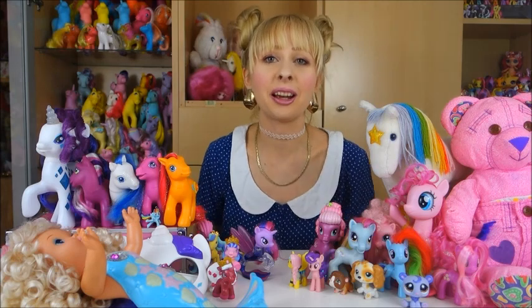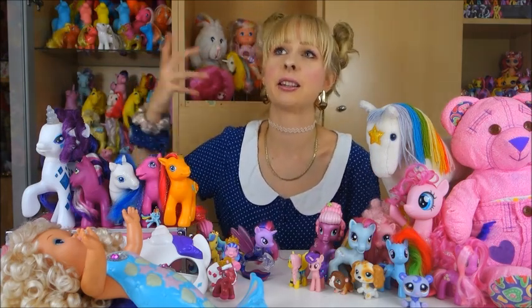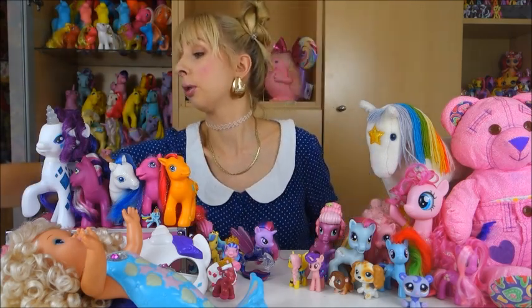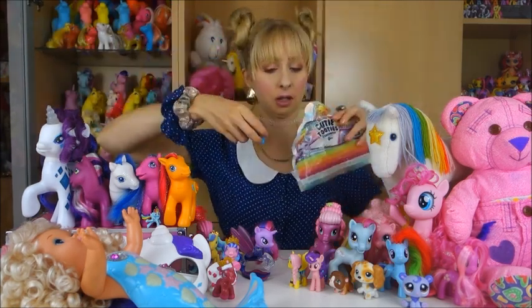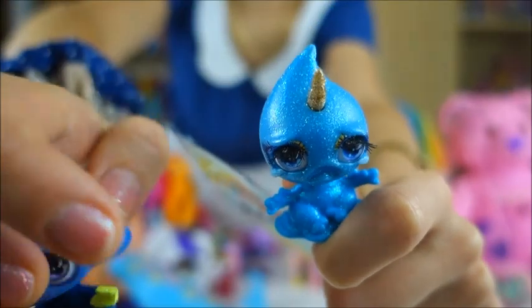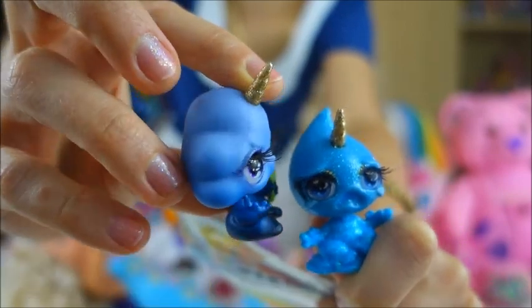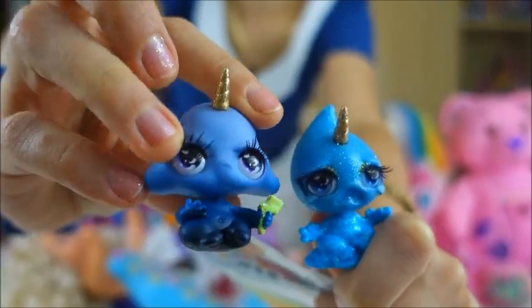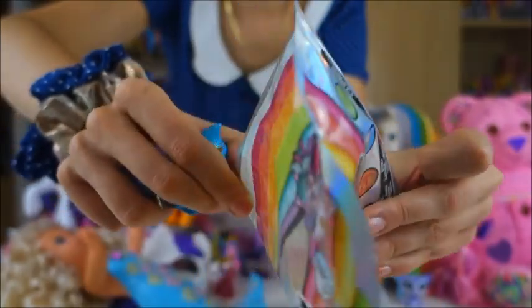Then I went just to my local flea market, because it's the last one that I go to, and it was already kind of late and I didn't expect anything special. But I found these cutie tooties from the Poopsie Slime Surprise line. So this little raindrop which is crying, and then this angry bad weather cloud, really cute. They came with their original packaging. I guess there's also the pamphlet in there.